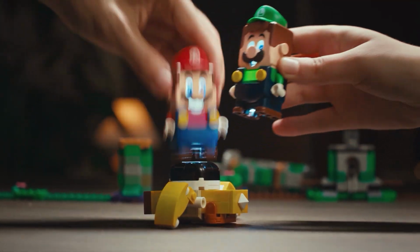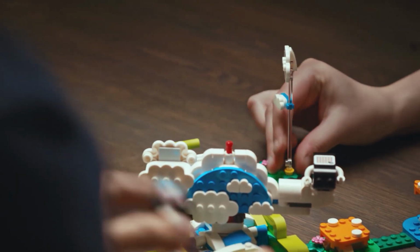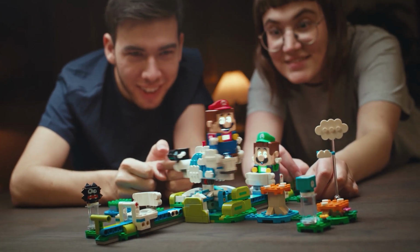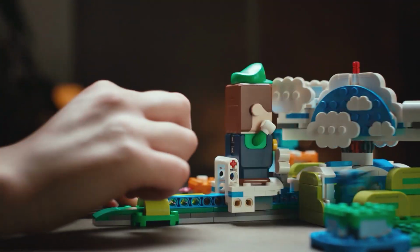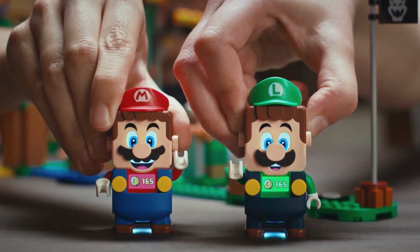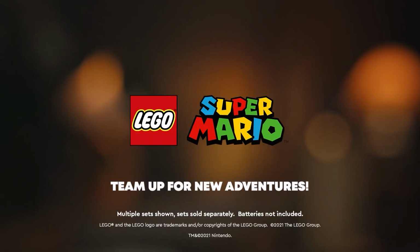Get ready to tackle new challenges. Figuring things out as a team? Sometimes you gotta think smart. It's always worth the extra effort. The best part is you can play however you like. So sometimes you might want to team up to defeat an enemy. Help each other out and work together. While other times you might want to go head to head and compete against each other. Let's go! There's something pretty awesome about sharing challenges. And sharing rewards too. Get ready for awesome new ways to play and exciting new adventures with LEGO Super Mario.